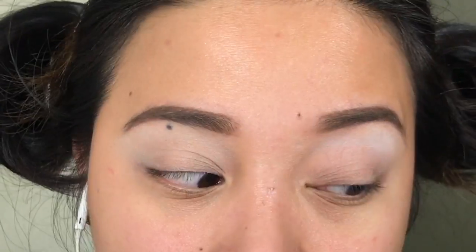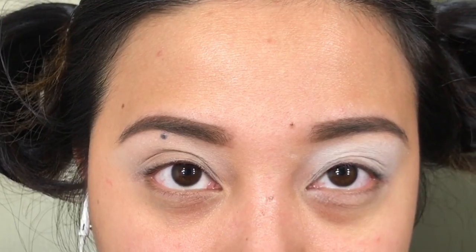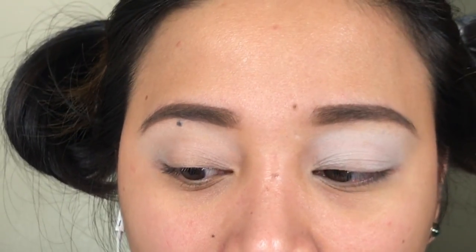So yeah, I'm just going to do the exact same thing. Oh my gosh, I look like a freaking clown. You can totally see the difference here, huh? Who is that girl I see?